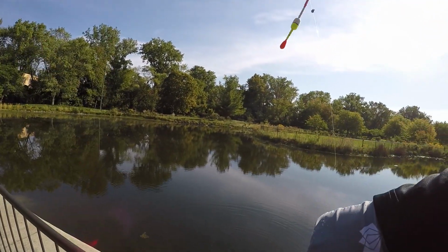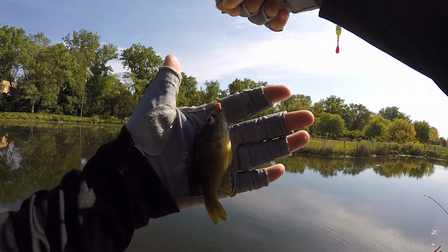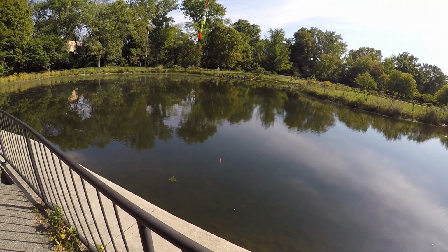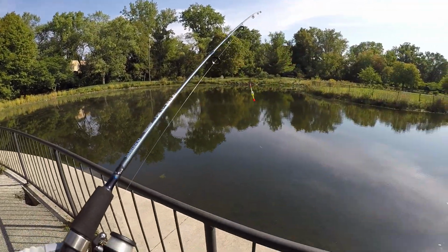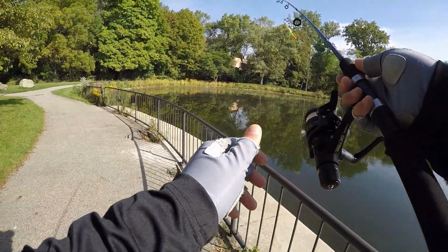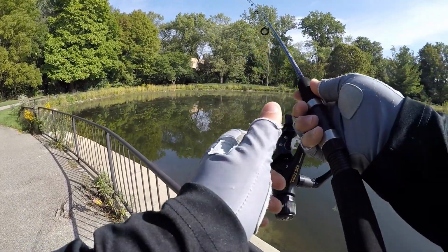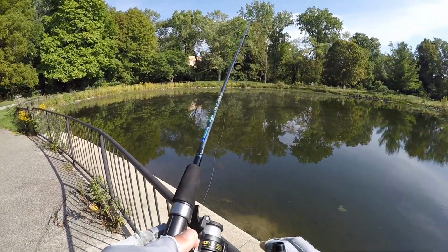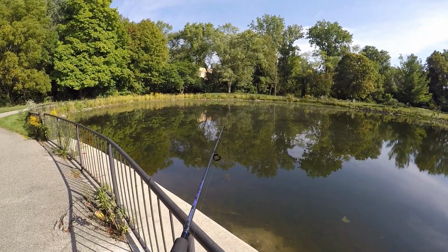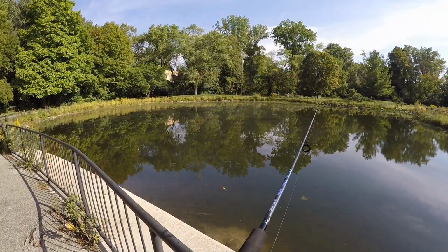These dudes have been alive all summer and they're small as hell. Real small. There's one. Trying to find where the bigger ones are because these little guys are quite small. I'm using a size 6 bait holder hook, and it should weed out the smaller fish. I want to catch a decent sized one out of here. There are a few because I've caught one about as big as my hand. I haven't been to this park since that day those turtles were fighting.